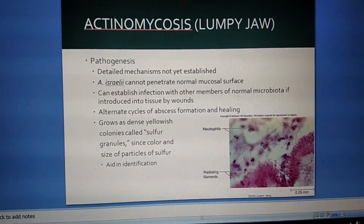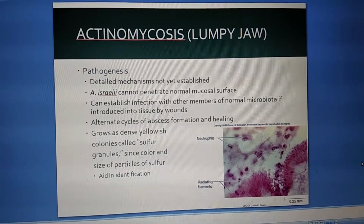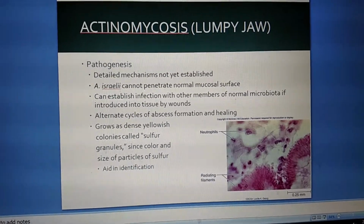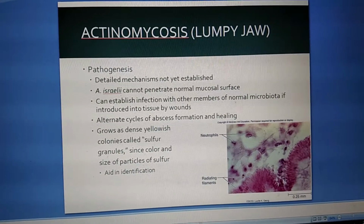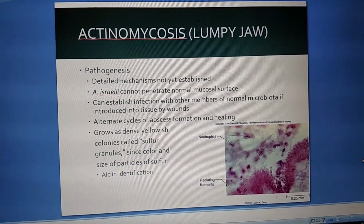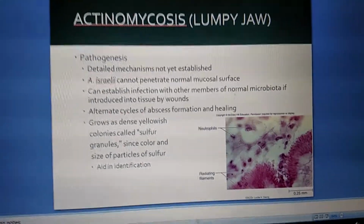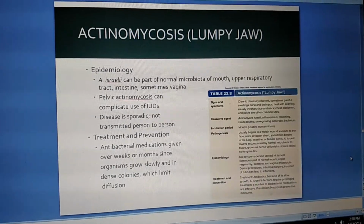We're still working on the pathogenesis of this. We know it cannot penetrate the normal mucosal surface, but it can establish infections with other members of the normal microbiota if it's introduced into wounds. You get these alternating cycles of abscess formation and healing, and it will create these yellowish colonies that are diagnostic when it grows in culture. They're called sulfur granules because they actually look like particles of sulfur.